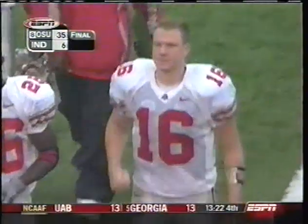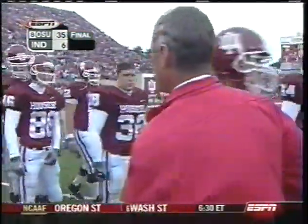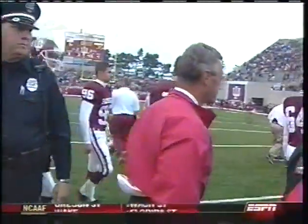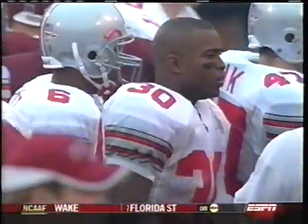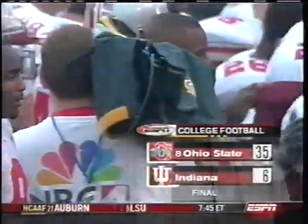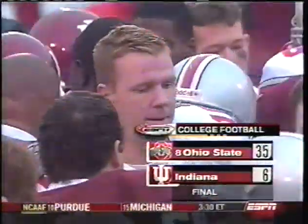35-6 winners against Indiana. Bob, some final thoughts? We'll see as this season progresses into November. Was today the tonic and the cure for this Ohio State offense, Mark? Today they flexed their muscles, really against an outmanned Indiana team, but impressive the balance they showed and the amount of athletes they can put on that football field.